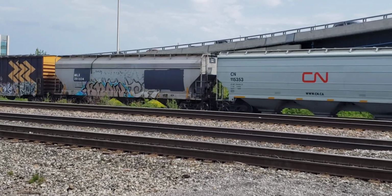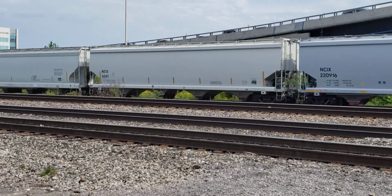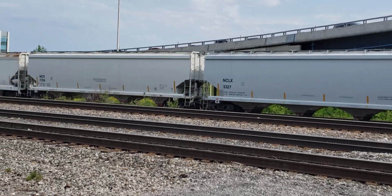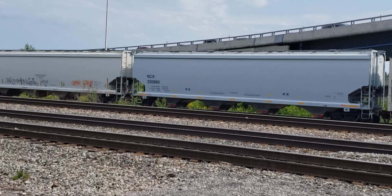Some brand new CN hoppers, Ontario Northland car. Still some CN hoppers with no graffiti. And none needed. They look good the way they are. Now these ones, on the other hand, you can draw on them all you want. All they have is a reporting mark, so they're boring.